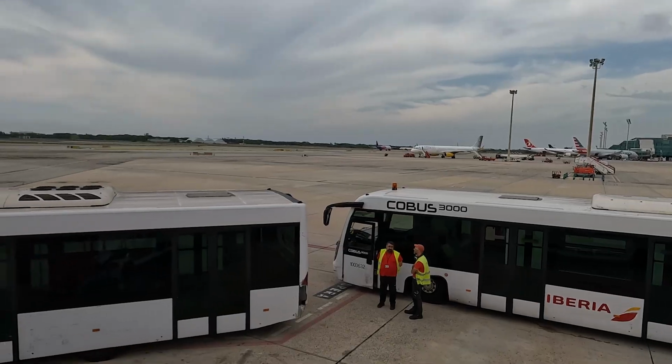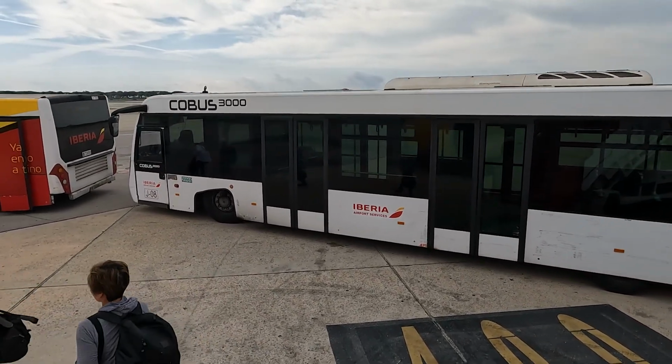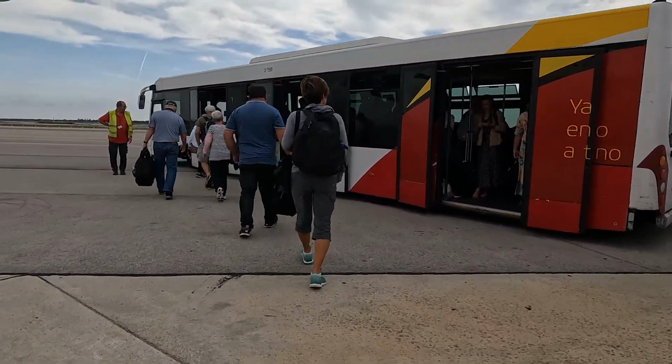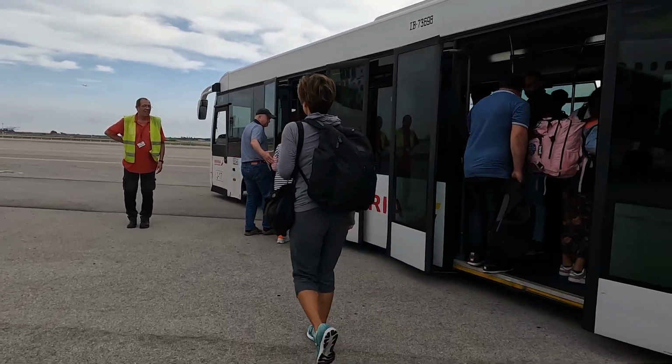Now we're just getting off the flight here. We flew with Vueling, a bit of a budget airline, maybe something like EasyJet or Ryanair. Three kinds of budget airlines in Europe.